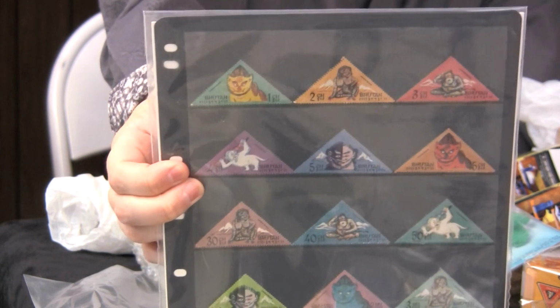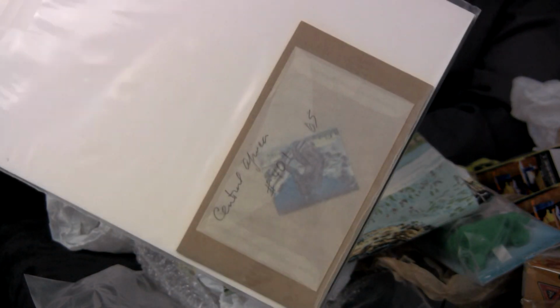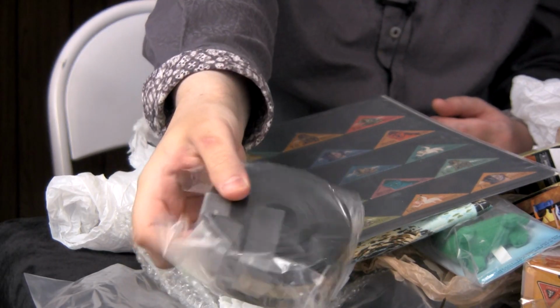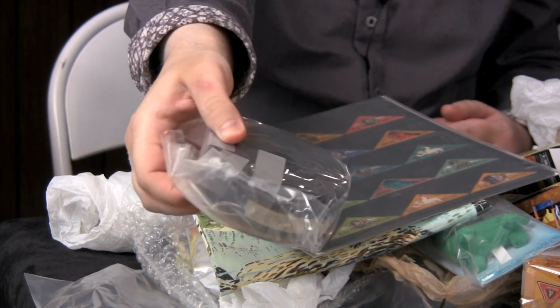These are Yeti stamps. I think it's from Bhutan. Yeti stamps, and there's another one back there. Yeti stamps from Bhutan. This is the trailer for the 1970 John Carradine movie Bigfoot. So this is a 35 millimeter print of the trailer from that movie.